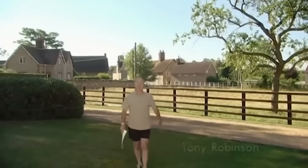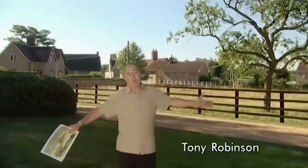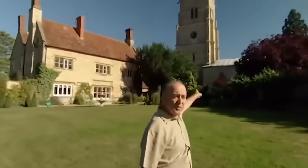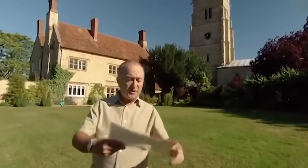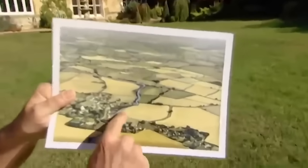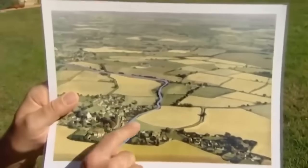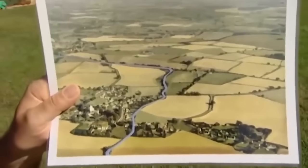This is Wicken in Northamptonshire, which may look to you or me like a typical English village. Over here you've got the posh manor house, you've got the church next to it. But 800 years ago, there were two churches and two manor houses, in fact two villages, separated by this little stream. Right here where we are now was Wick Deeve, and over here to the south was Wick Hammon.